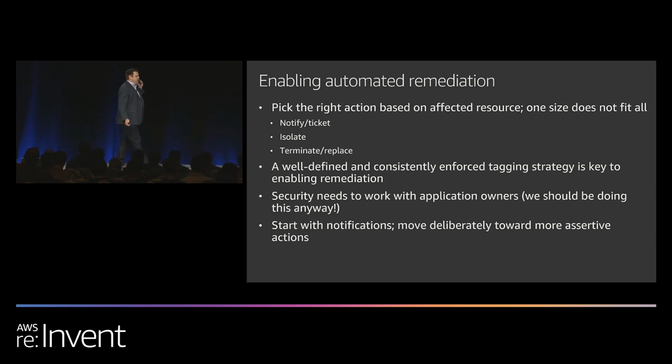And then lastly, also when you get going, don't start with terminate or isolate, right? We want to start with notifications. That allows you to see and test the response of the automation, so you know what the action would have been. Once you're comfortable with that, then you can start moving to more assertive actions, like perhaps isolating to allow further investigation or termination and replacement.